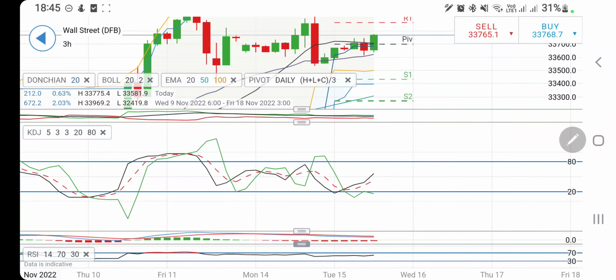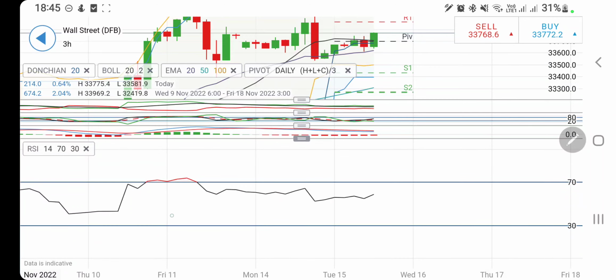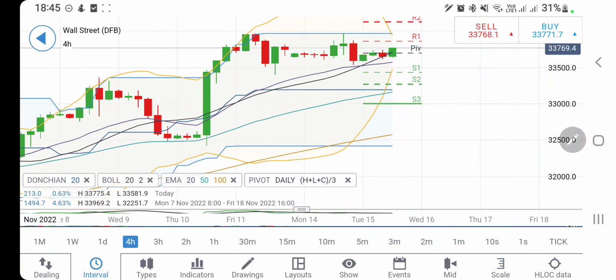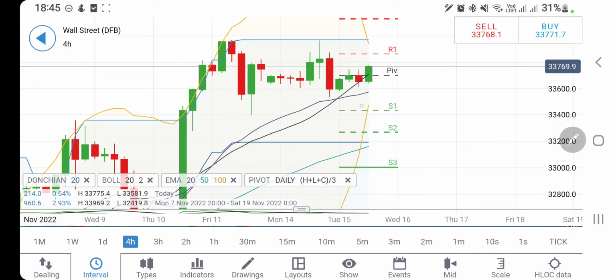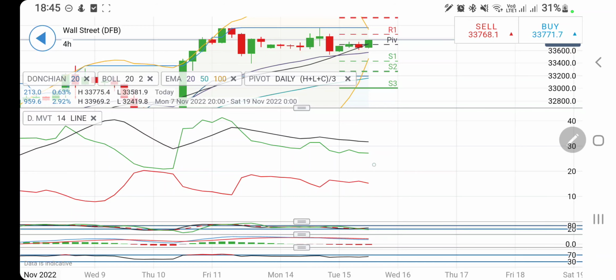Directional movement is bullish. Stochastic looking upwards. MACD is bearish. It is still continuing to diverge. RSI looking upwards. And if you look at the 4-hour charts, on the 4-hour charts also similar is the observation. Higher lows and possibly flat top. It is still failing to go past 34,000 levels. I will wait for it to break past for continuing the bullish momentum.